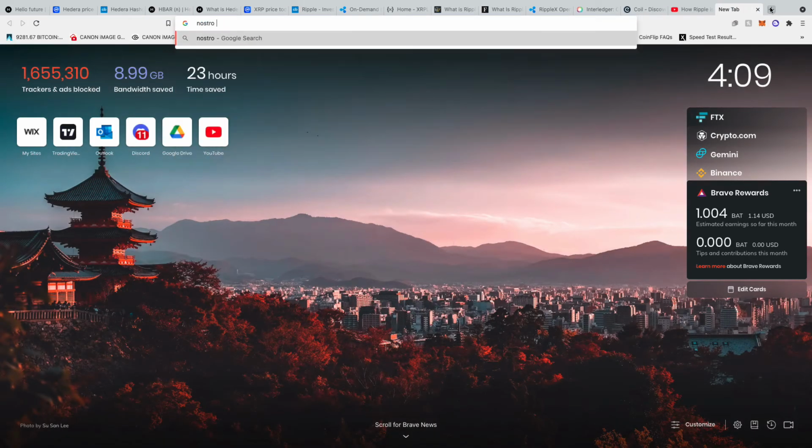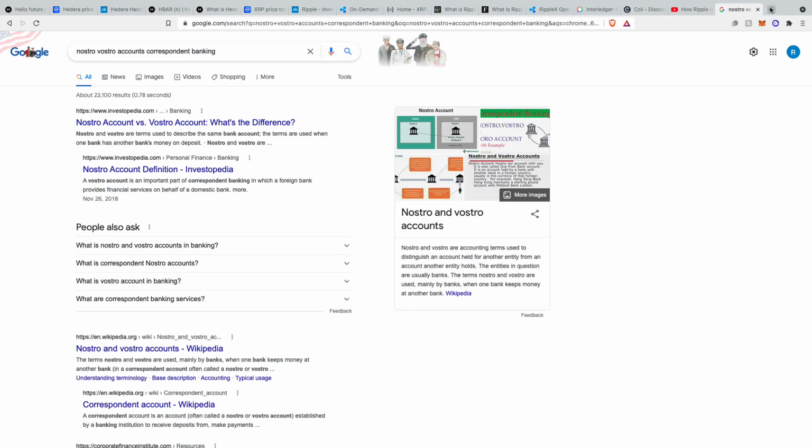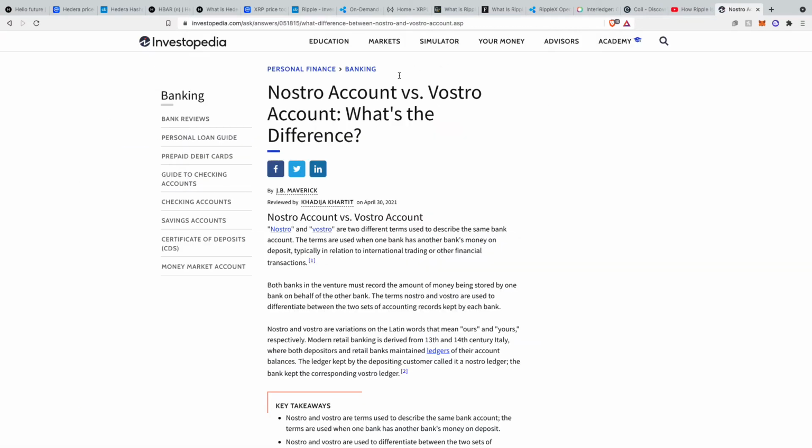Let's look at that. Nostro accounts, and it's called correspondent banking, because these banks need to hold correspondent banking relationships with each other, and they have these nostro accounts. So let's run through it.